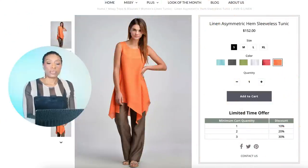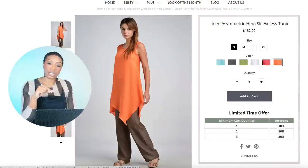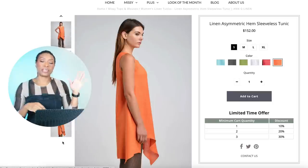So we are going to jump over to this brand called Angie Linen. And they have this top that's called the Linen Asymmetric Hem Sleeveless Tunic. It's $152. It comes in sizes small to extra large. And this color orange, I think, is a nice take on what she has going on.